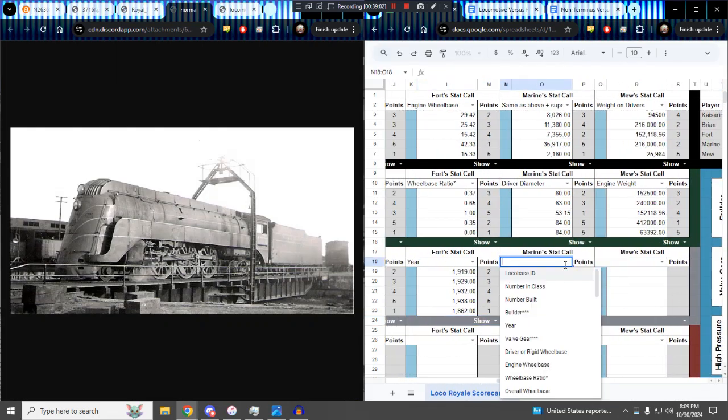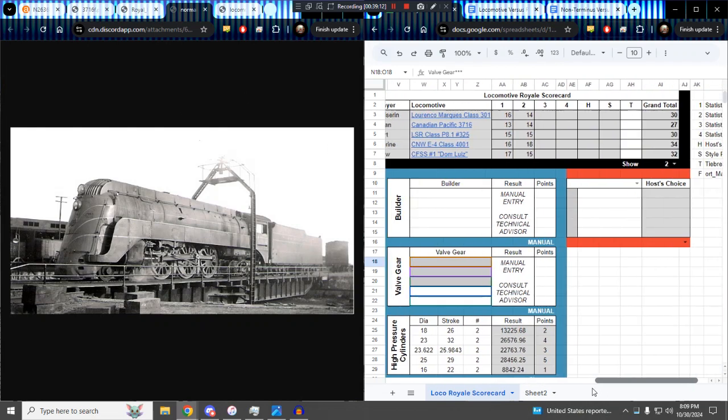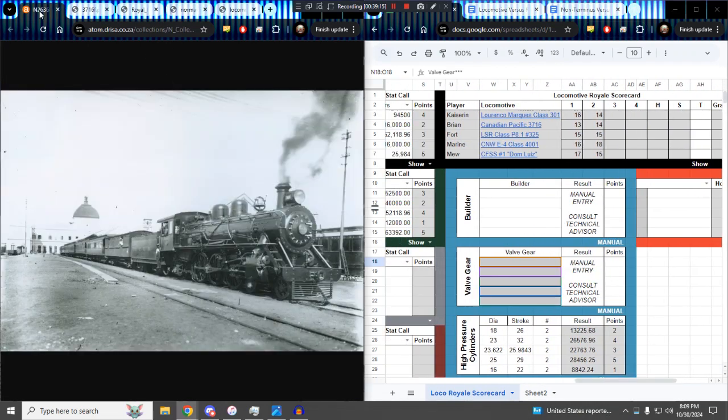I like how the people who would need to kick this out are not able to kick this out. Valve Gear. Where is it? There it is. Oh, there better not be anything goofy in here. Oh, there probably is. Son of a gun. Kaiserin?